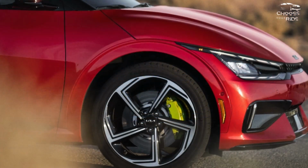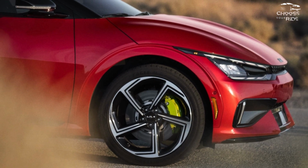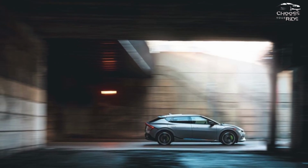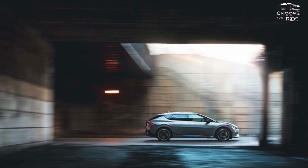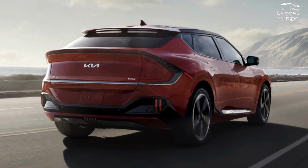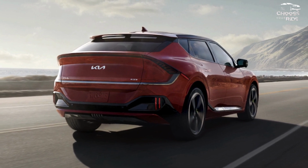Despite its weight, the EV6 has a lively ride and agile handling, thanks to its low stance, aerodynamic profile, and independent suspension. Nevertheless, improved steering would greatly increase enjoyment. The EV6 can accommodate 4 adult passengers and their belongings in the cabin and trunk.